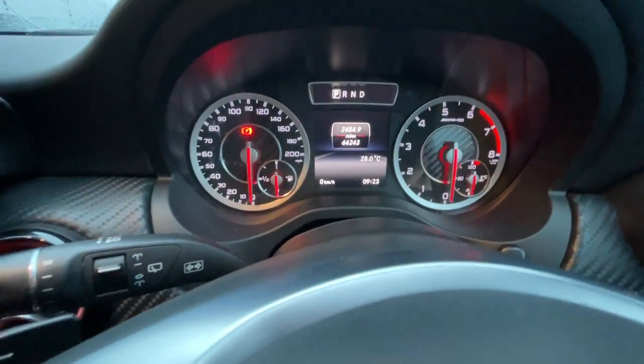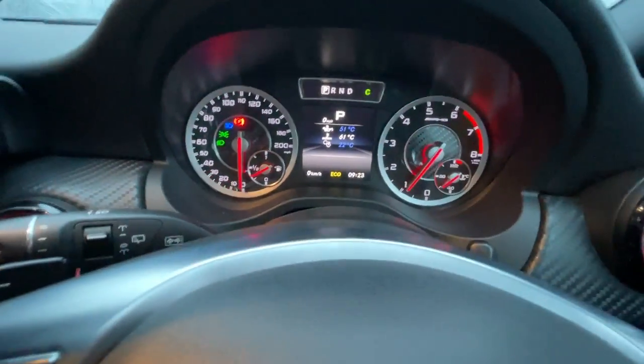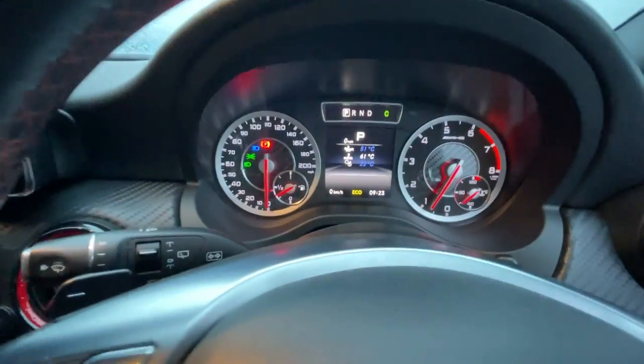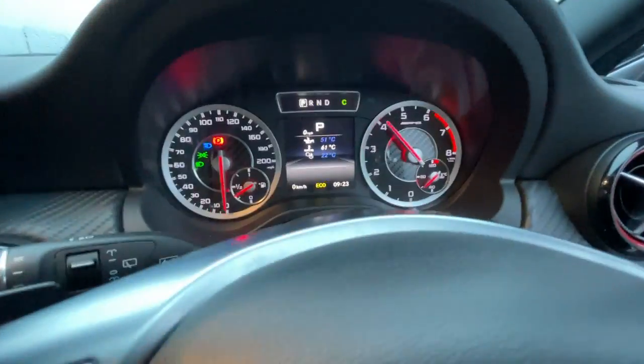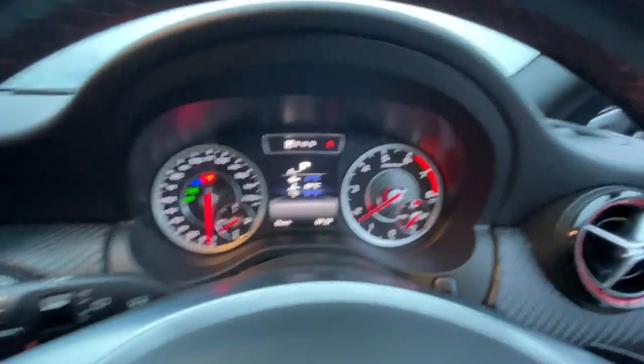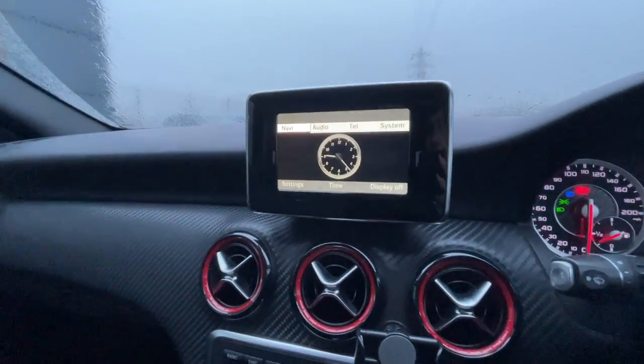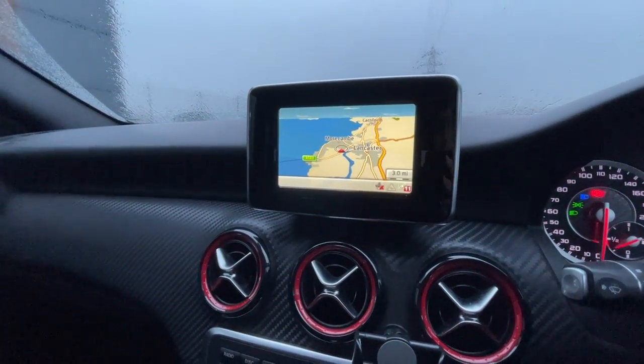It's got 66,243 miles on the clock. As you could hear, it pops and bangs. I'll just show you. Sounds absolutely amazing. It's got sat-nav navigation, which I'll just show you now.